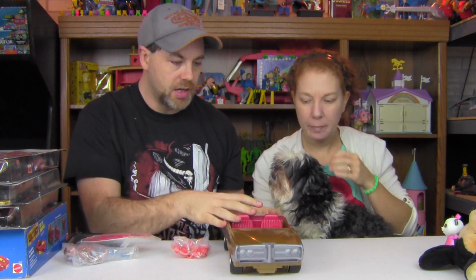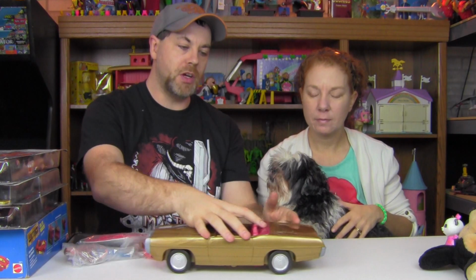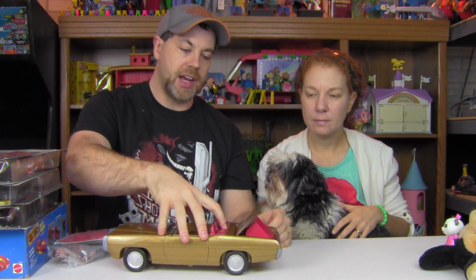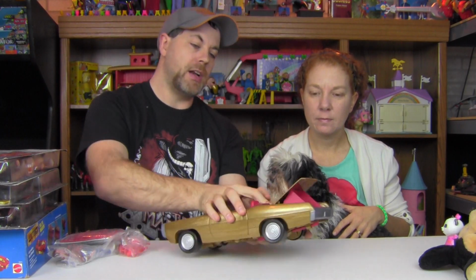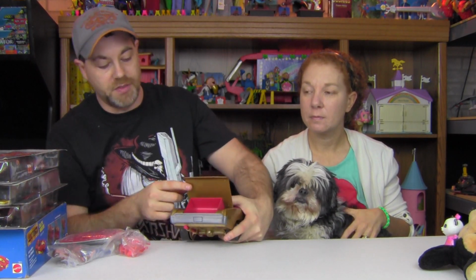Remember how they all work now. If you press on this Slater convertible, you can put dynamite back here, and you press the button on the little thing. Basically, you can put the dynamite in the back of the trunk and hit the button, and it would spill the dynamite out against the villains. The trunk would pop up, and that would spill the dynamite out.